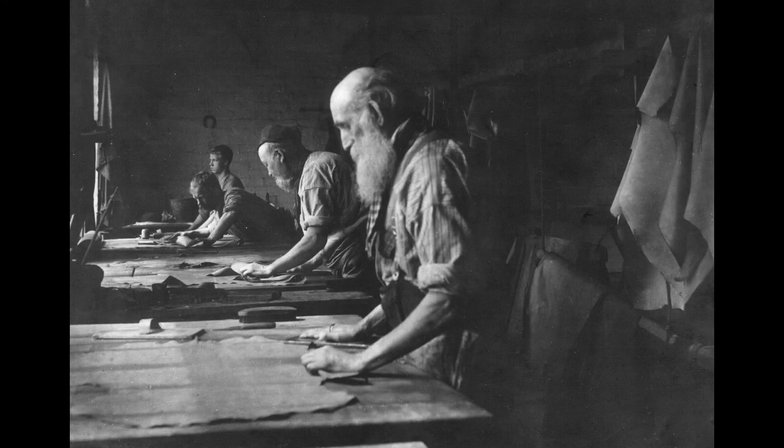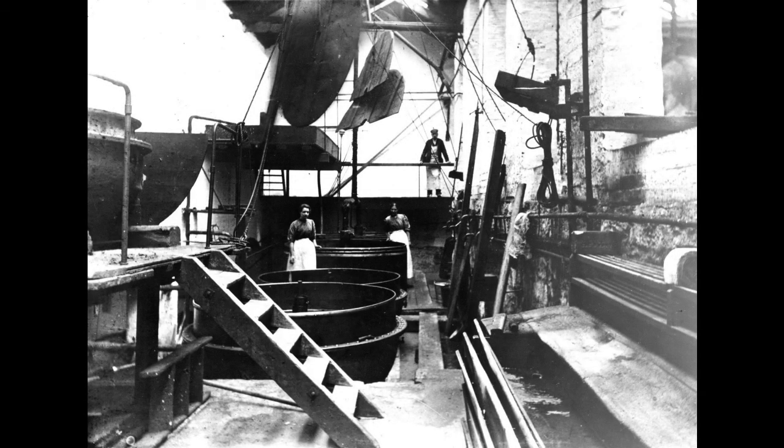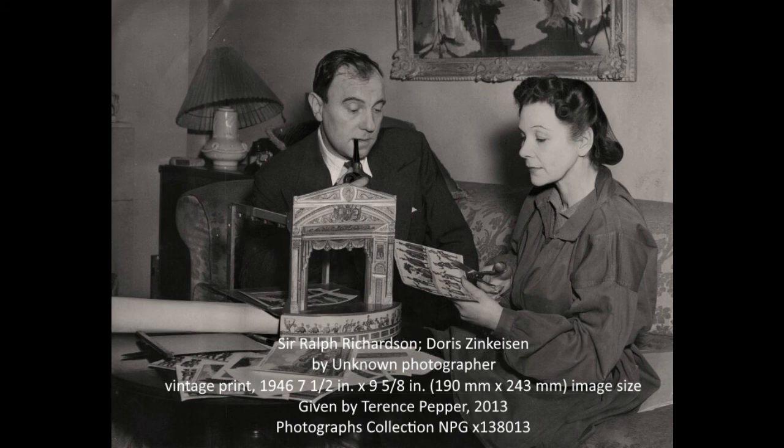These photographs were taken at the end of the 19th century, but many of the techniques used at Richardson's changed little over the years. This was another industry that wasn't good for the health of its employees or the local environment. One Richardson's son who didn't join the company was the actor Sir Ralph Richardson, who, as it happens, didn't speak with a Geordie accent.